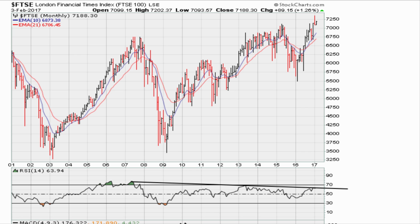And if you go back to the break here in late 2007, we broke down here, which is this period, for what was a major bear market period. So that information can be used in the current market. As you can see, again, we are coming back and we are trying the best we can to move above the line. So far, we seem to be rejected.